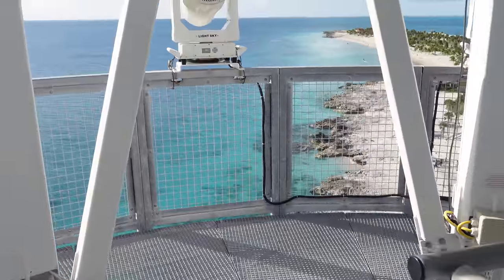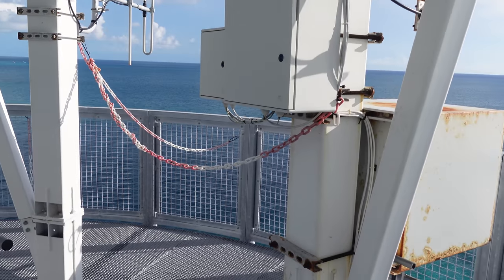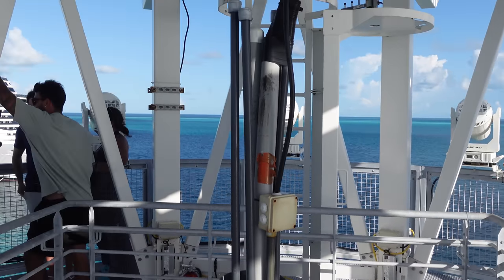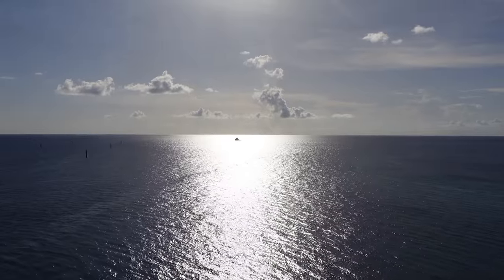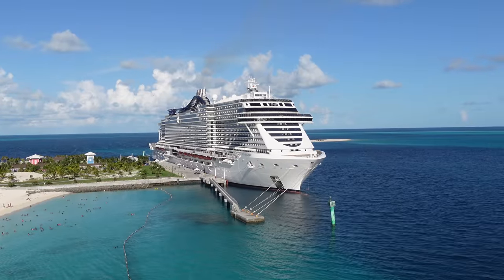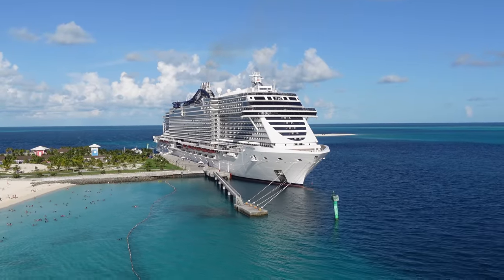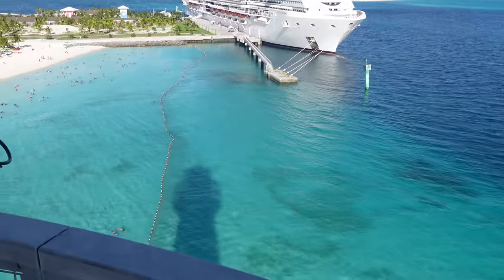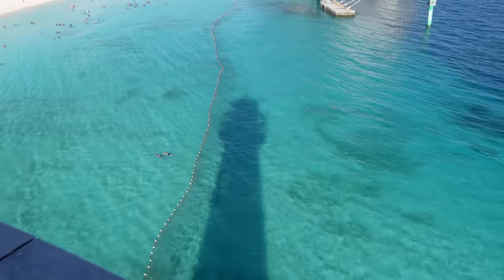And we have arrived. Whoa, straight down to the ground. Yikes. That's pretty crazy. So you don't have the whole platform up there. They do have part of it chained off. But you do have more of a wraparound. I mean, just amazing views up here. Again, getting the different colors of the water, getting the clarity of the water. Check out the shadow of the lighthouse in the water there.